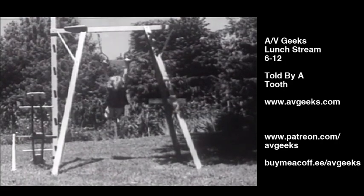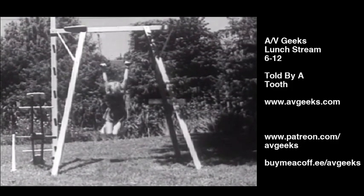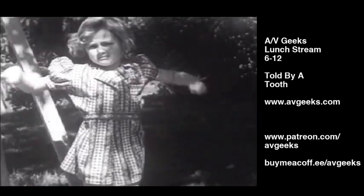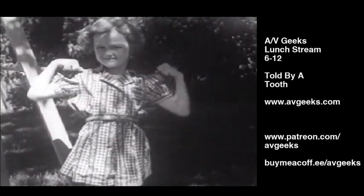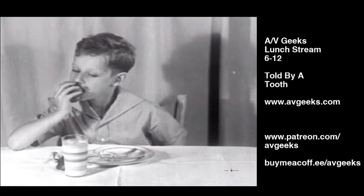Now we come to help number 2, and that is exercise. You like to exercise, don't you? It helps make you strong. We teeth need our exercise too. How do we get it? By chewing.